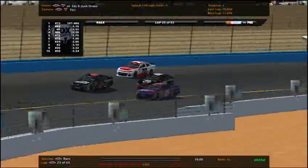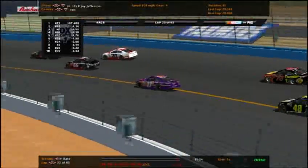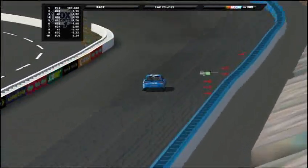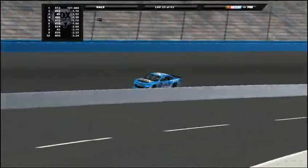Boy, this is just a recipe for disaster the way it's looking. They're making it work so far. The 66, I don't know how he made it through that, but he did. It's Jake Smith in that 72 car leading the way, and he's pulled out to a decent-sized lead.